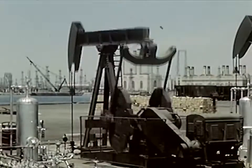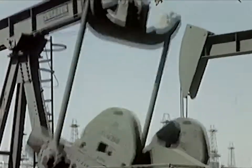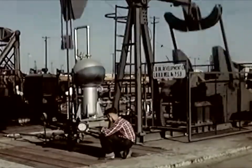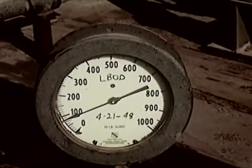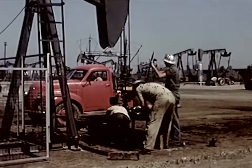And yes, the part that bows really is called a horse's head. And the cross rod that goes up and down like a teeter-totter is called a pony rod. On the opposite side from the head is the counterbalance. Bob looks at the oil pressure gauge that is watched carefully by the men who service the wells. It shows the men that the oil well is producing. At this well, the valuable oil is leaking and the repair crew must find the trouble.